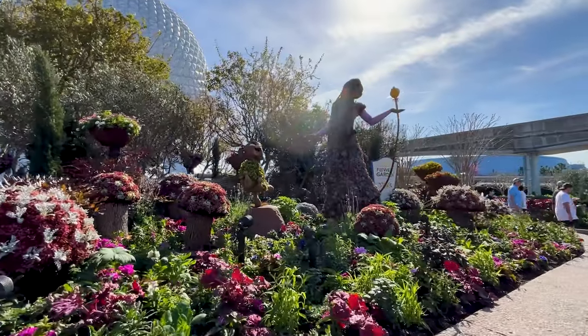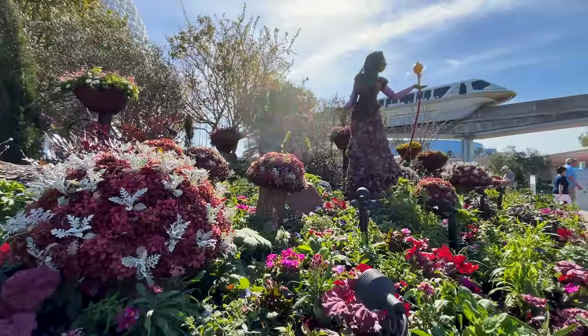My name is Josie, and today we're here at Disney's EPCOT for the first day of the Flower and Garden Festival. Let's go. Mr. ML is here with us today. Welcome back, guys. You know, it is the first day of the Flower and Garden Festival 2024.